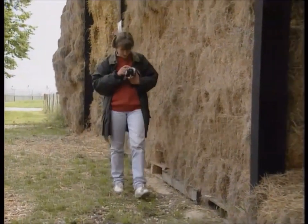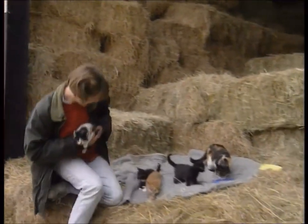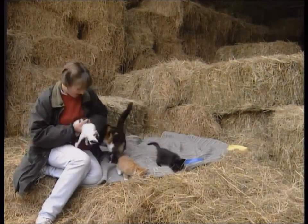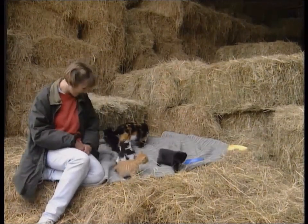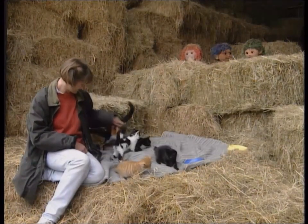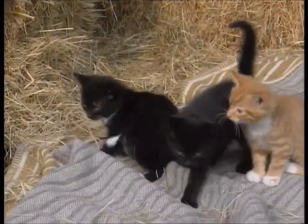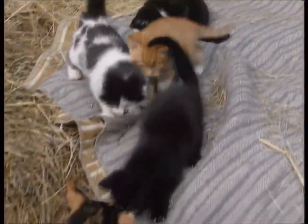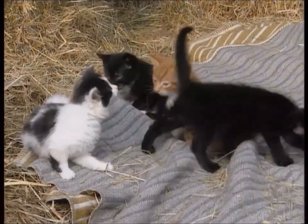Ooh, you've got lovely, soft fur. Here we are. This is where you need to be. There's one, two, three kittens. And with you, that makes four. Oh, look. One, two, three kittens. Yay. And that one makes, quatre. Four kittens, yeah, four.